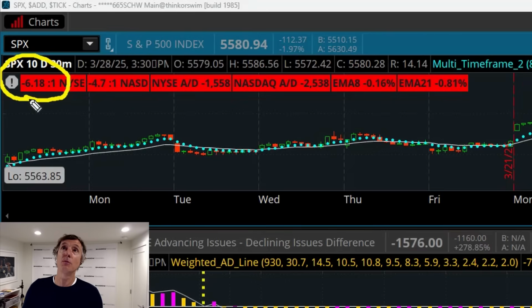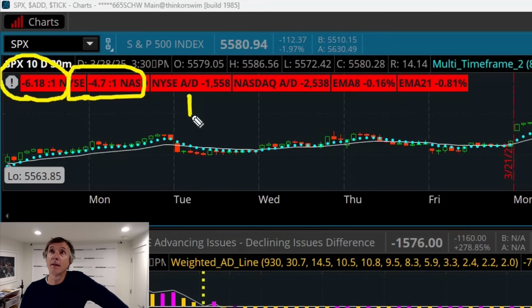It was in the sevens actually at some point in the afternoon. So that's pretty bearish. Anything over like 2, 2.5, 3 is pretty bearish. When you get to 6 to 1, that's pretty bearish. So it tells you that the selling was there. It was confirmed. NASDAQ, not as bad, 4.7, but still a solid number, almost 5 to 1 negative in the NASDAQ. Advanced decline line, same thing.